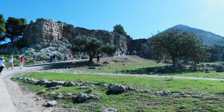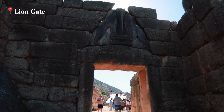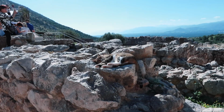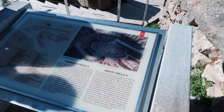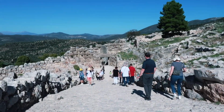We're going up to the Lion's Gate. This is the iconic Lion's Gate. Okay, we made it. Oh, hi cutie. We're so close. Okay, I made it to the top.